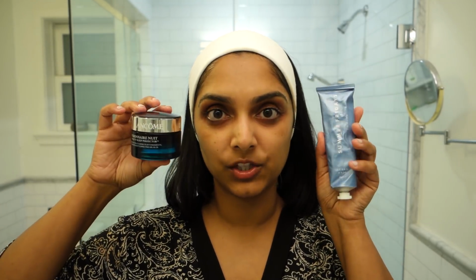Then between my face masks at night, it's between these two. Again, it's my Summer Fridays. The Summer Fridays, you can use it as an under eye mask, a face mask, put it on, take it off in 10 minutes, or you can sleep in it, or you can put it on and do your makeup afterwards. Everyone always wonders, are they worth the hype?